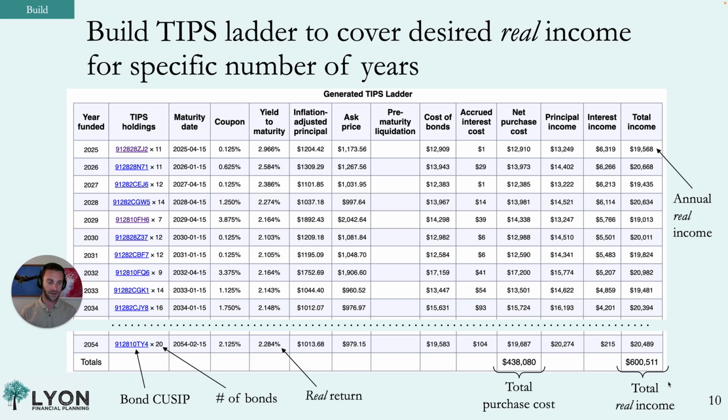A couple of key points here. The total real income from the TIPS ladder is $20,000 times 30 years. They're getting about $600,000 back in inflation-adjusted dollars. However, interest rates right now are relatively attractive. They're north of 0%. In fact, they're north of 2%. So I don't have to pay nearly $600,000 today for that stream of income. I really only have to pay about $440,000.